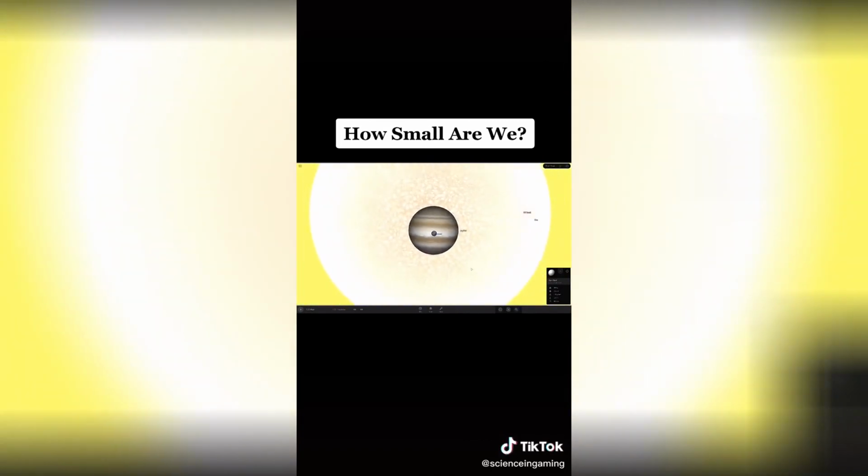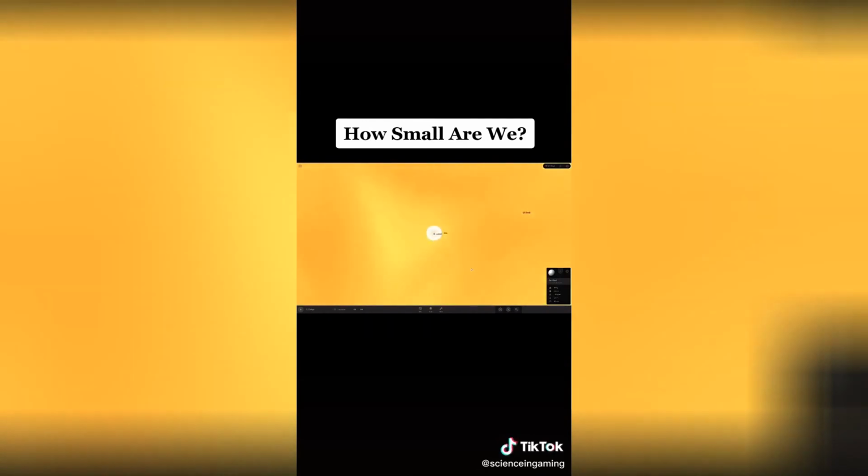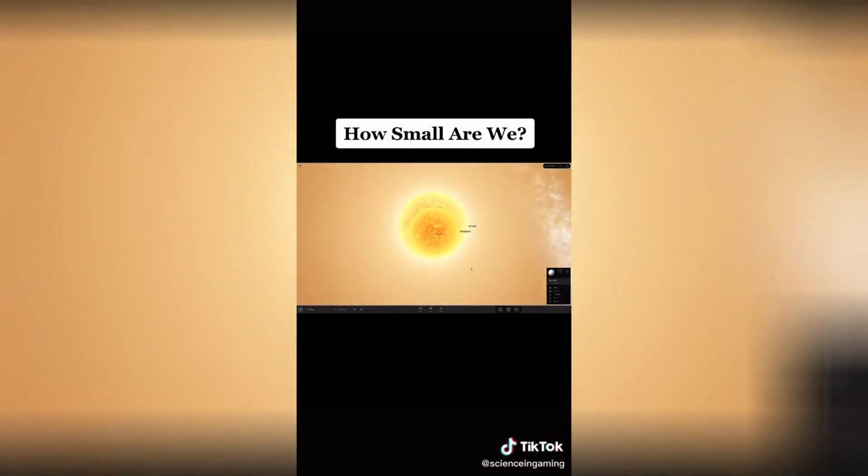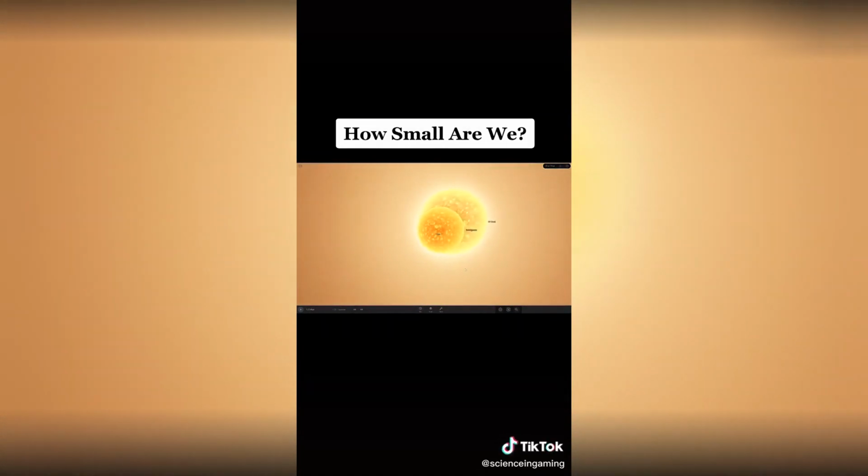Well, I know the sun's massive, right? You'd still be wrong. Tiny. These other stars show us how small we really are, so really take a minute to think about that. Everything you see, it's from a small perspective.